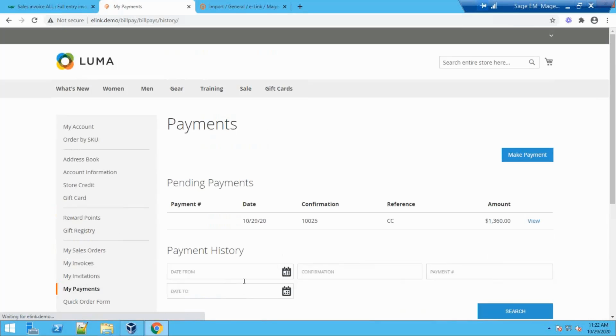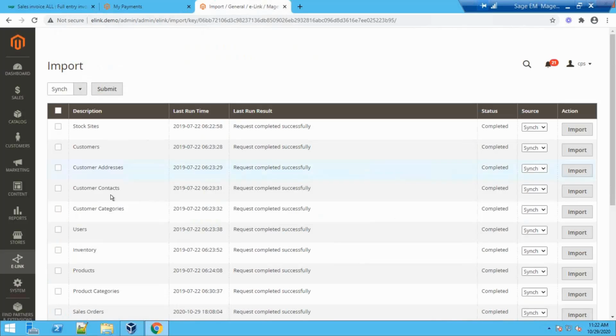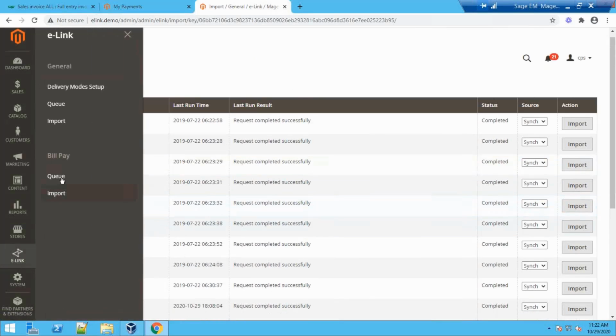We'll go ahead and place this payment. Unlike the sales order where we did the pre-authorization, this is actually going to do a capture. So we're going to capture the funds here. You don't have to worry about whether those funds are available at the time you're posting the payment or anything like that. And that'll give me a chance to show you our queues.